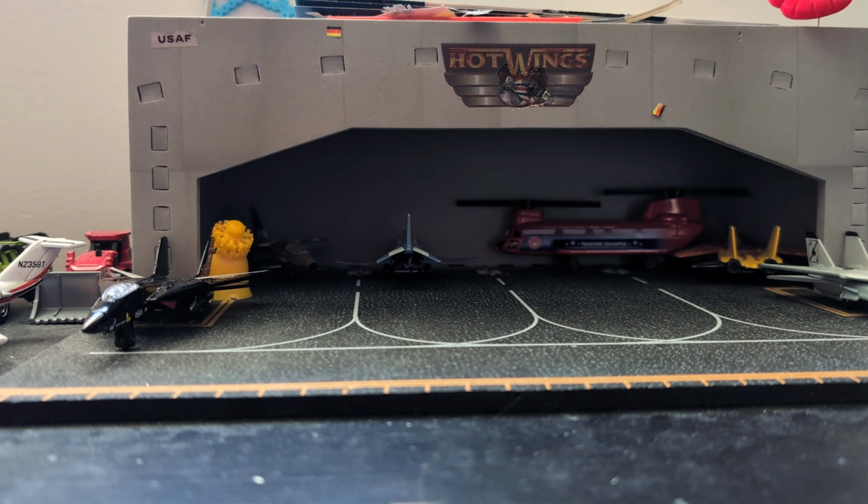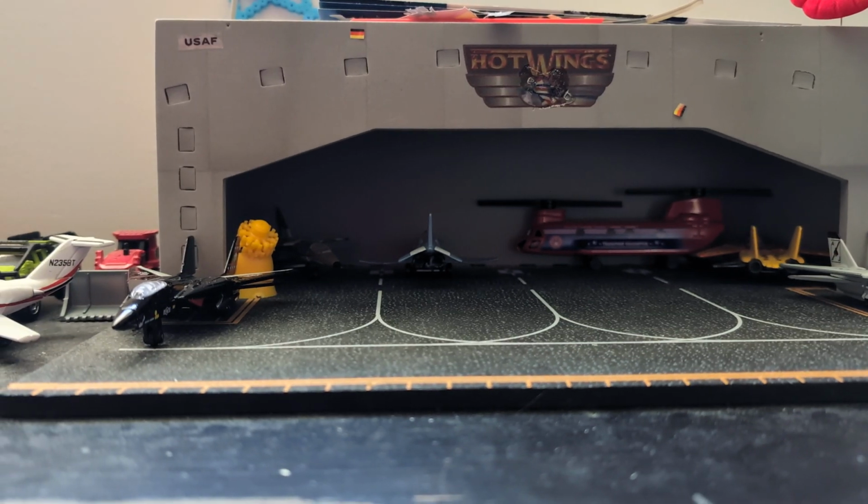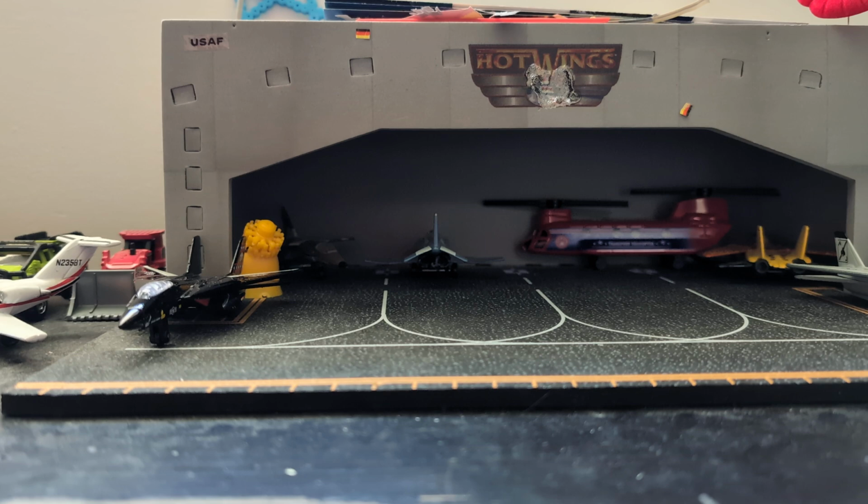Apparently, Zellers had them for $2.99. Rounding up, that's $3, which is usually the price margin for these things if you see them in stores, like $3 to $4. But due to inflation, it will be more than that.